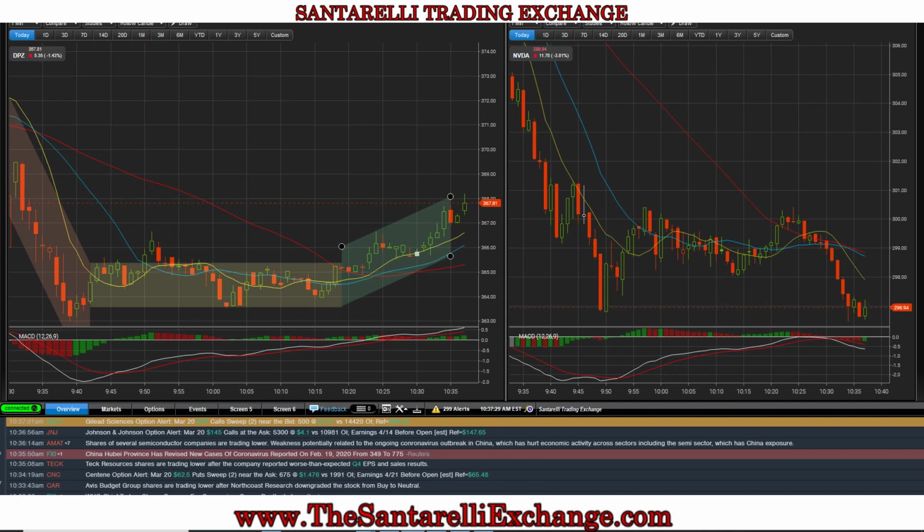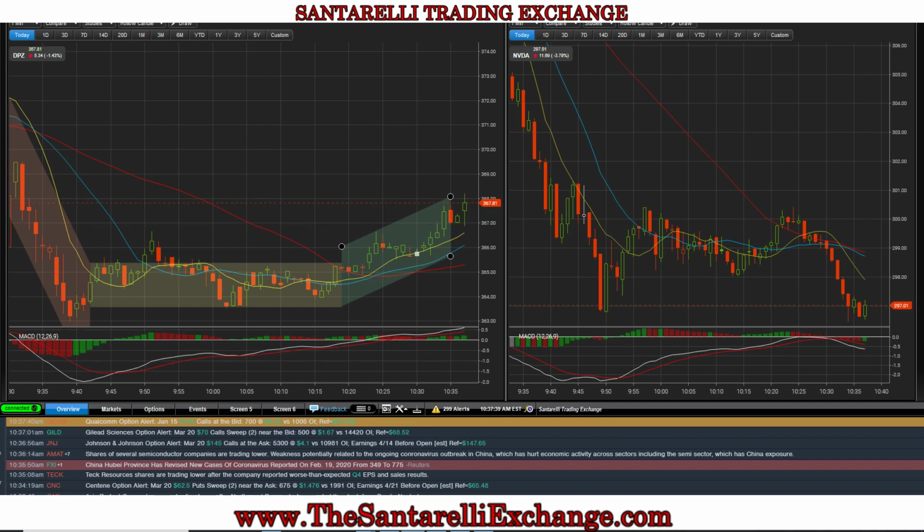Domino's Pizza just keeps climbing there. Take a look. Up $300 on the Domino's trade already. Down $600 on the Nvidia. Let's see if Nvidia could get a little jump here.